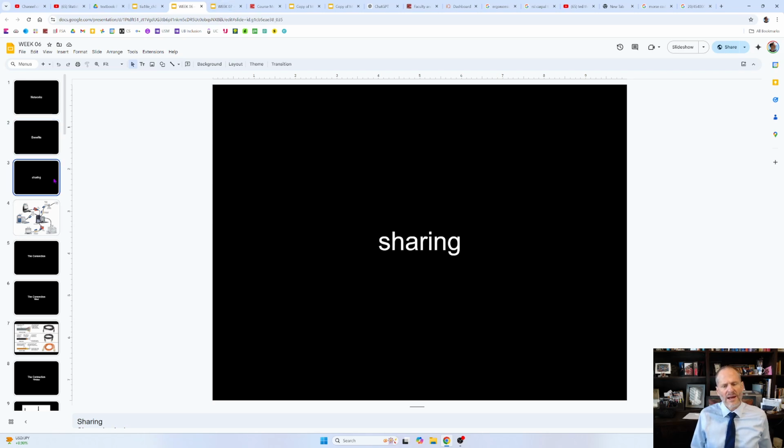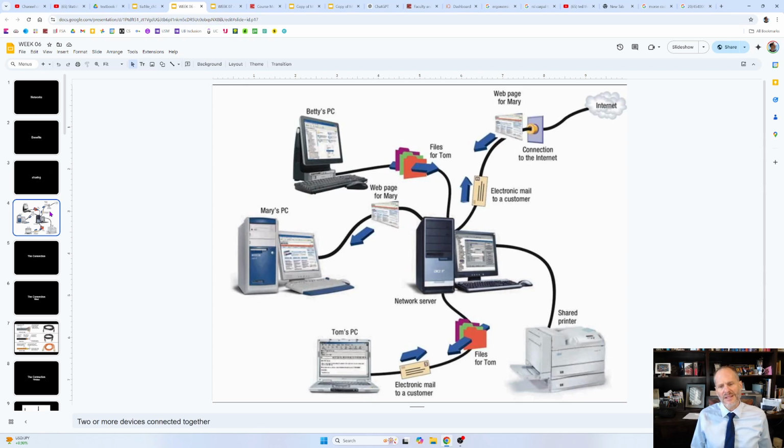Okay, so benefits are sharing. This is kind of what a network looks like. It's just a bunch of devices, 2 or more devices connected together. There's a lot of little details here. It's just showing different stuff you could send back and forth to people, right? And then often there might be a server in the middle of a network where all the computers in a network are connecting to the server, and the server helps serve the clients. So these would all be considered clients, and they're all connecting to the server, and like in a restaurant, the server serves the clients and helps take care of the clients. And so we'll talk more about that in just a second.